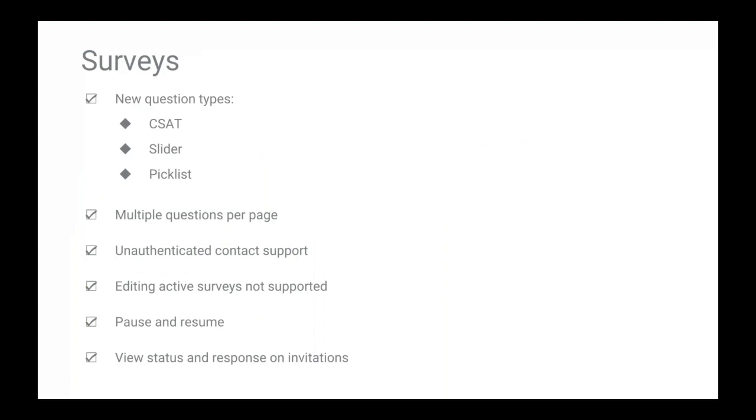Next up, some enhancements to the surveys functionality. So 3 new question types. CSAT, which is choosing a customer satisfaction score from a list of options. Slider, which allows you to select a value on a sliding scale. And a pick list, where you can select a value from a predefined list of options. You can now add multiple questions to a single page, and contacts don't have to log in anymore to take a survey.